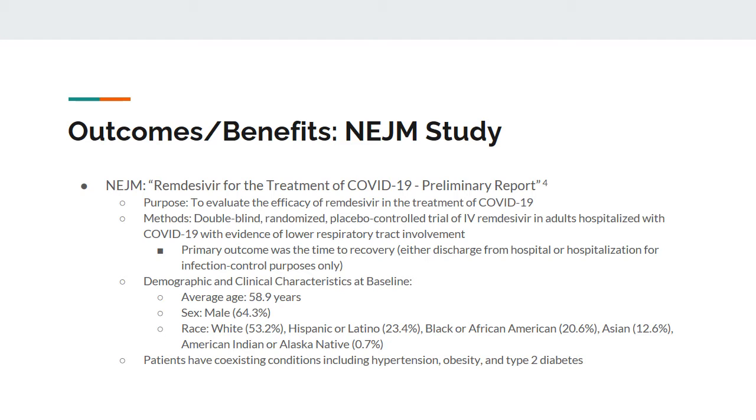Some demographic and clinical characteristics at baseline include average age being 58.9 years, sex mainly consisting of males being 64.3%, race mainly consisting of Caucasians 53.2%, followed by Hispanic or Latinos, then by African Americans and Asians and American Indians or Alaskan Natives. In addition, many patients enrolled in this study had coexisting conditions ranging from hypertension, obesity, and type 2 diabetes.